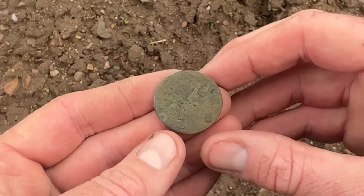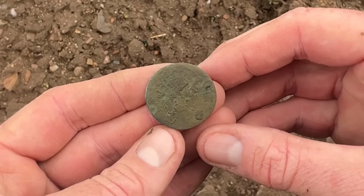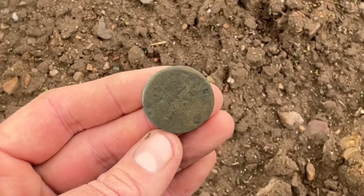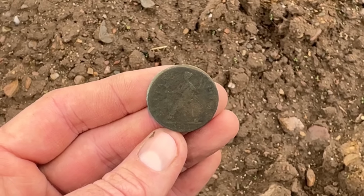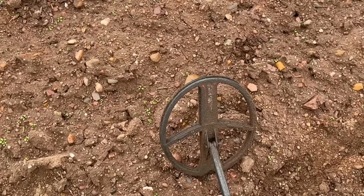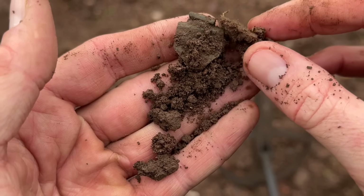It's going to be a pint or two of beer. That side's completely toasted, but Britannia would have been on there. But that's a nice coin, and the oldest thing so far. Well, apart from the lump of bronze, which we can't date. Brilliant. A very low 51 has produced something.